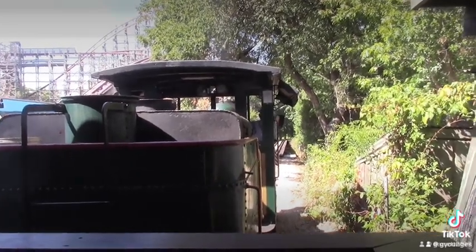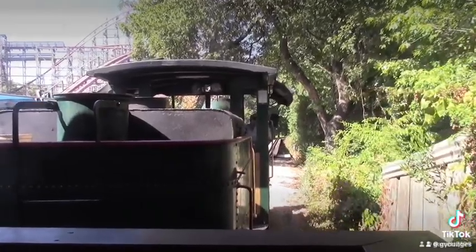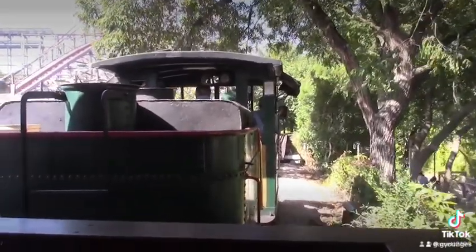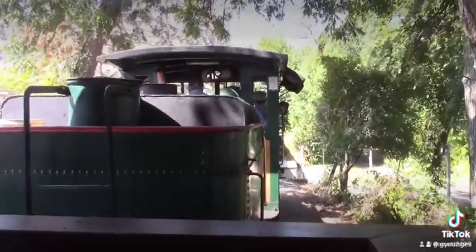Rule number one, folks, is that everyone of all ages must remain seated at all times, all right, folks? Rule number two is that all arms and legs and everything else about you must remain in the train at all times. Rule number three, folks, is that there is no smoking allowed on this ride. That includes vaping for y'all youngsters out there, okay, folks?